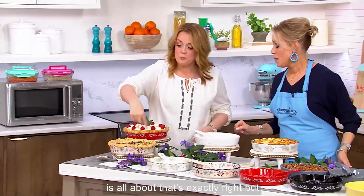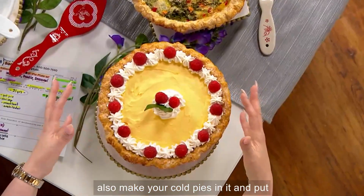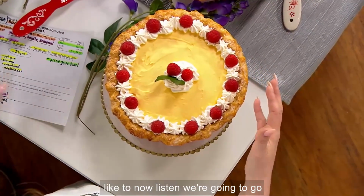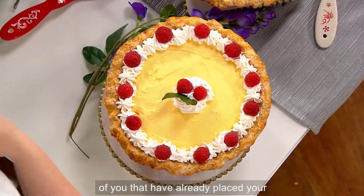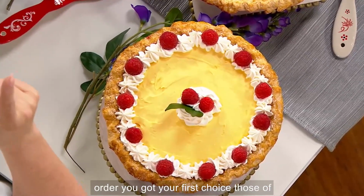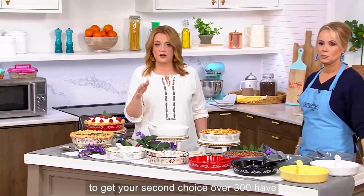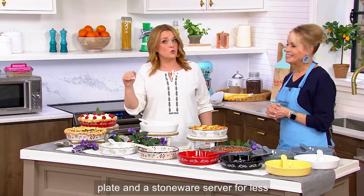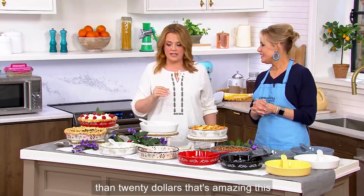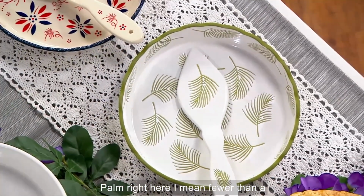That's exactly right. But you can bake in it, is the point. You can also make your cold pies in it and put it into the refrigerator if you would like to. Now listen, we're going to go through our choices again, because those of you that have already placed your order got your first choice. Those of you that wait a little bit will get your second choice. Over 300 have already been picked up, and this is a pie plate and a stoneware server for less than $20. It's amazing. This palm right here, there are fewer than 100 to go around on the palm.